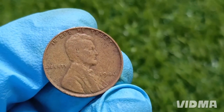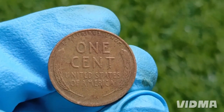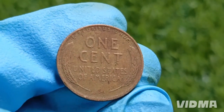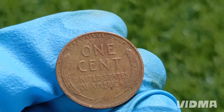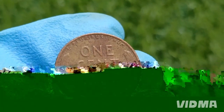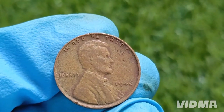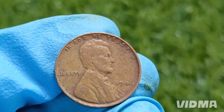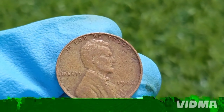Let's recap. The most valuable USA wheat penny without a mint mark, even in a damaged or heavily circulated state, is the 1943 copper wheat penny, struck accidentally on leftover bronze planchettes from 1942 at the Philadelphia Mint. In today's market, such a coin, even bent, scratched, or corroded, can still bring in $40,000 or more, and often much higher. This kind of value turns pocket change into a potential treasure hunt.